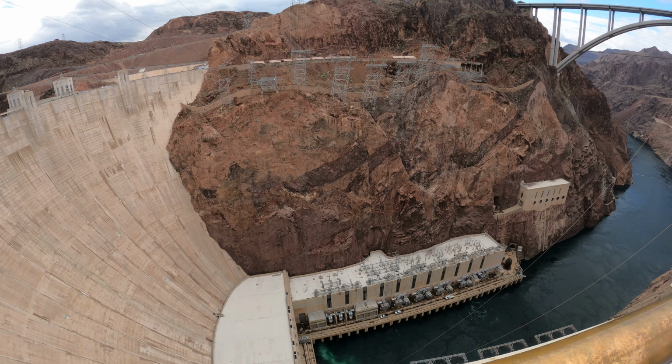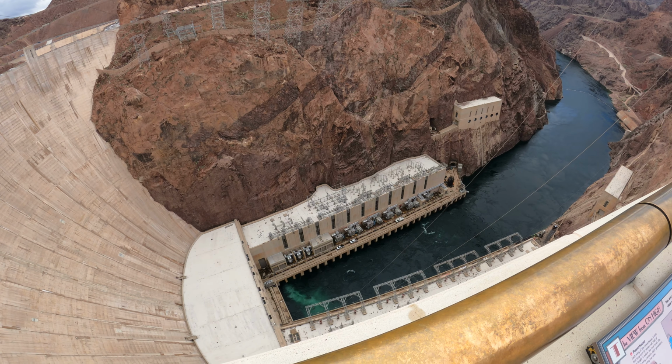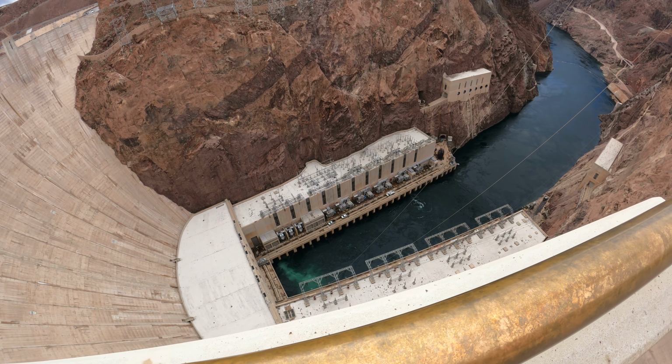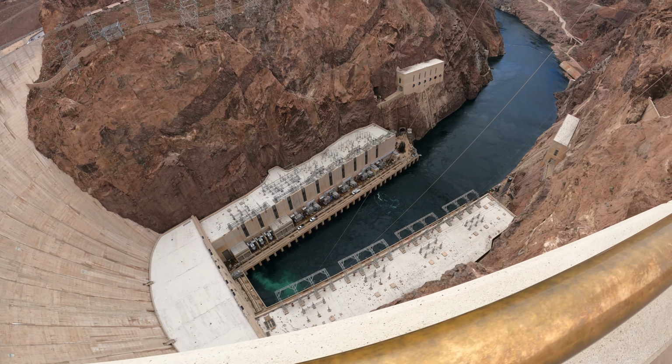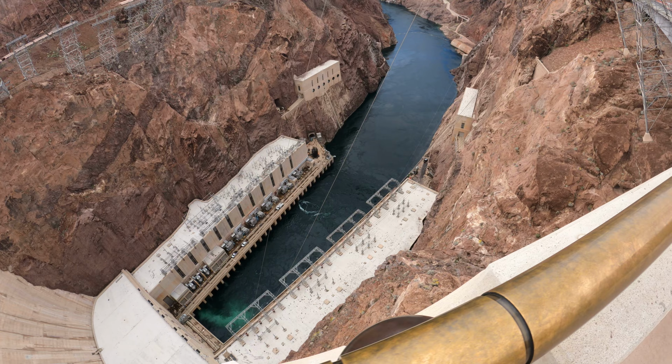But oh well. As you can see, there's water flowing below. There's a cool railroad into that tunnel there. Notice there's something else even higher up. All sorts of good stuff down there.